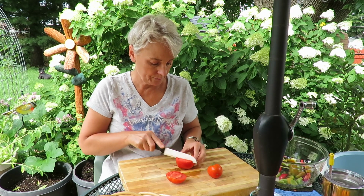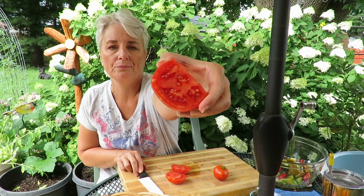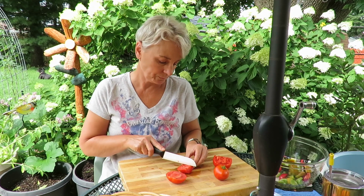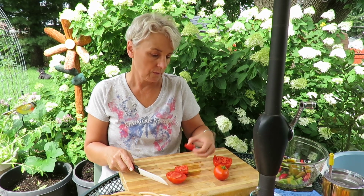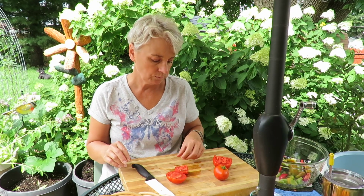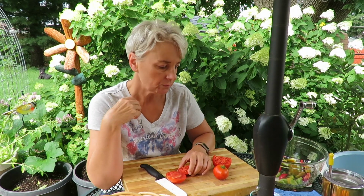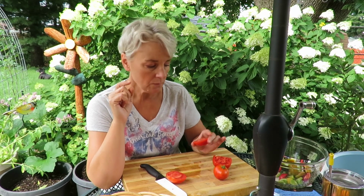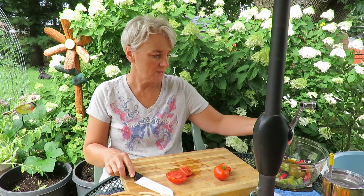So, pretty tomato. I won't grow this one again. It's too much trouble. Unless this is another wowza, I won't grow it again. Very acidic. Good tomato flavor. If you like a more acidic tomato and you don't have blight in your area, it's a good tomato. It's nice and meaty.